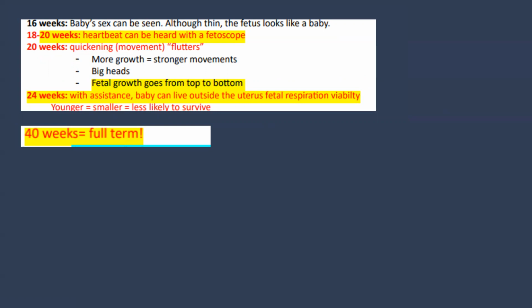If you're writing notes down, you can match up next to that also at 20 weeks is when we have quickening present, also called flutters. And really you could just match up those Fs there. Fetoscope and flutters are about 20 weeks. The fetal growth goes from top to bottom, of course, cephalocaudal.